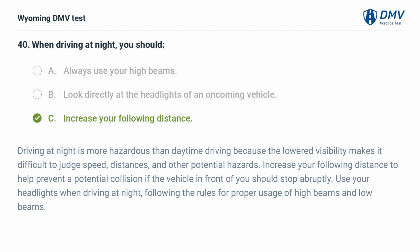Driving at night is more hazardous than daytime driving because the lowered visibility makes it difficult to judge speed, distances, and other potential hazards. Increase your following distance to help prevent a potential collision if the vehicle in front of you should stop abruptly. Use your headlights when driving at night, following the rules for proper usage of high beams and low beams.